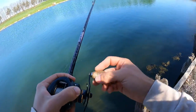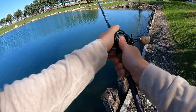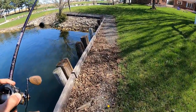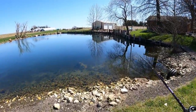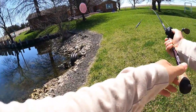It's like a little arrow. Who knows, maybe a bass wants that. Who knows? Yeah, it's definitely not that hard to get it to swim. I like it. Even though there's no action on a straight retrieve, I like it. I love this place. It's just a pond behind you. There's a pond in front of you. It's incredible.